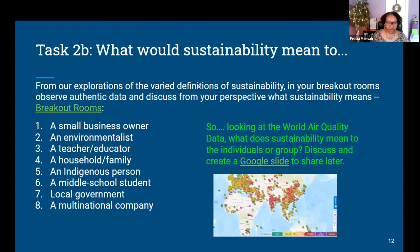So if you can write down the number, do we have the number? Yes, we have the number on the slide. If you go to breakout number one, you're going to be the small business owner. If you're in breakout number two, you're the environmentalist. Three, the teacher; four, the household or family; five, an indigenous person; six, a middle school student; seven would be the local government; and eight would be a multinational corporation.